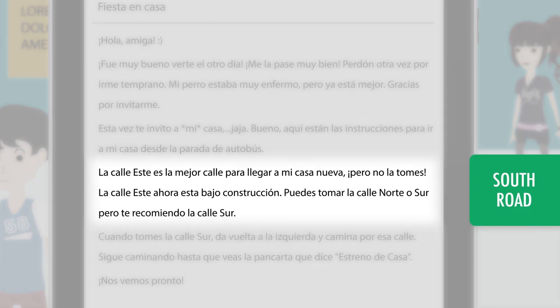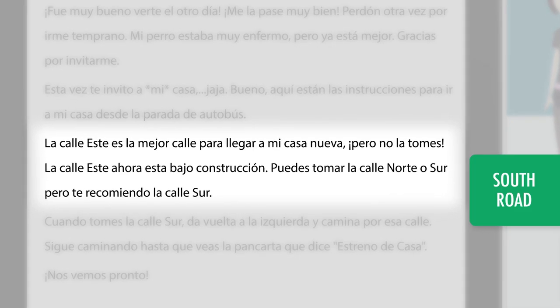Although the East Road would have normally been the closest road, it's currently under construction, so you should take the South Road instead. Tomar la calle sur.